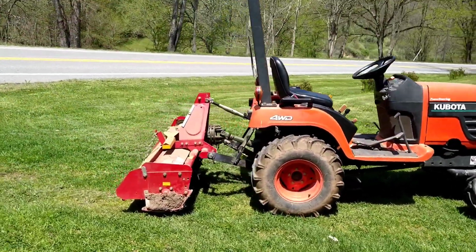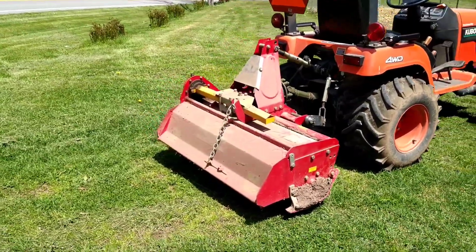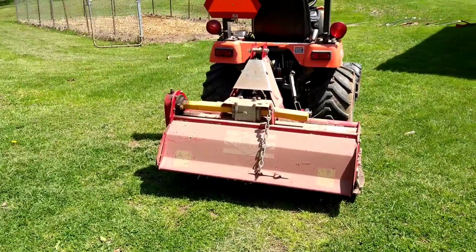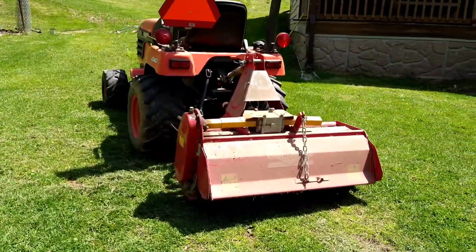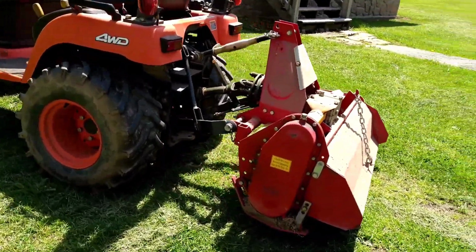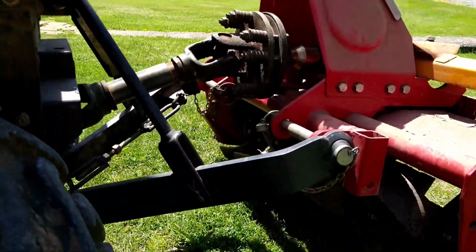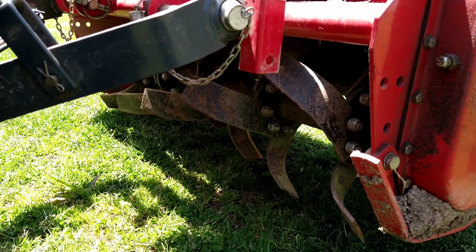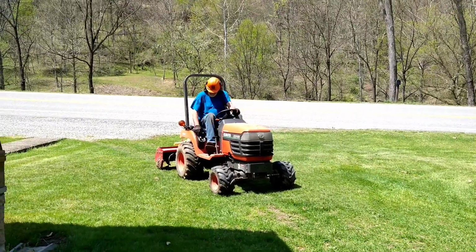This is what the rototiller looks like. And during the time that hubby is using it on the garden, I'll have the sound turned off, but I'll probably put some music in the background. But I was hoping to be able to show you what the blades look like. There they are. Here we go.